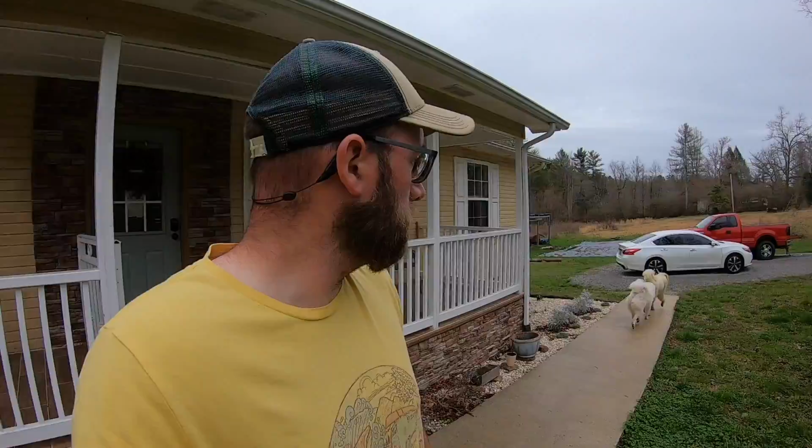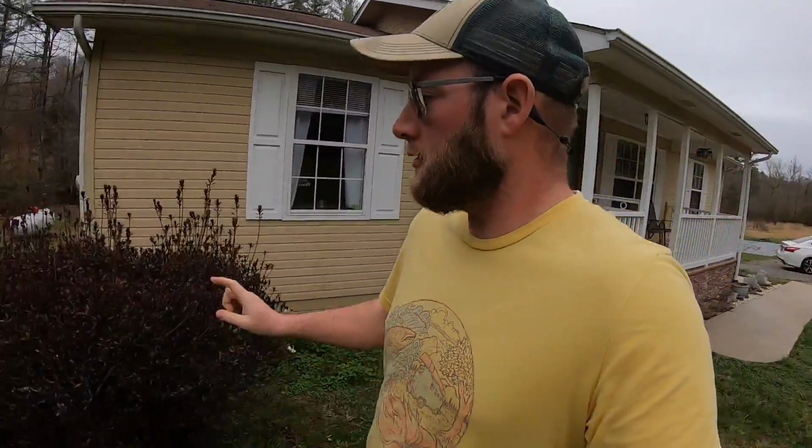Come on. So today, the only thing we've really done so far is went walking. We went walking down the road, and Beverly cleaned some clothes, and I helped her fold some. But what I'm going to do next is pull up this bush here. It's something we've been wanting gone from our house.